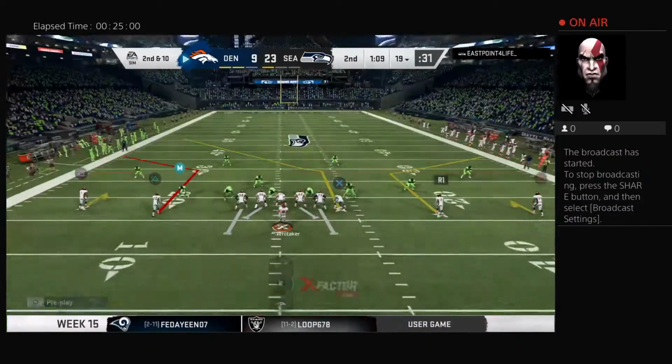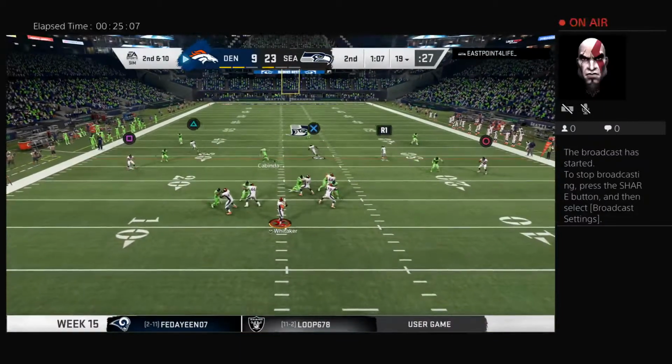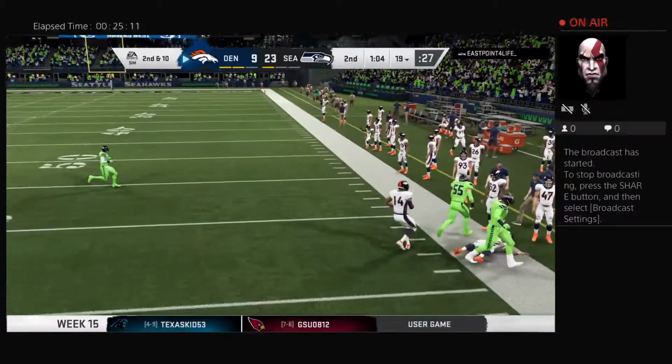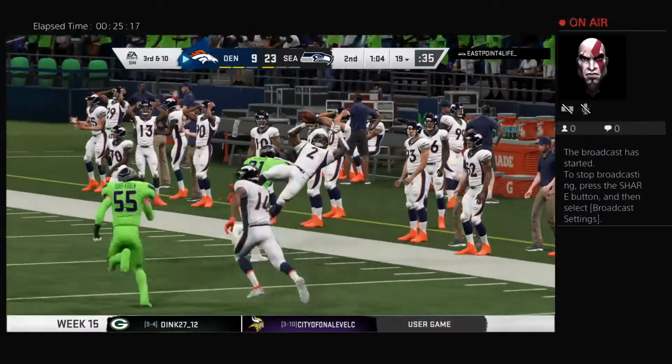An incomplete pass on first down. That leads to a 2nd and 10. Throwing again. Whitaker. And that'll be incomplete. Took a pretty good shot as he tried to pull that one in. Couldn't hang on. Third down.